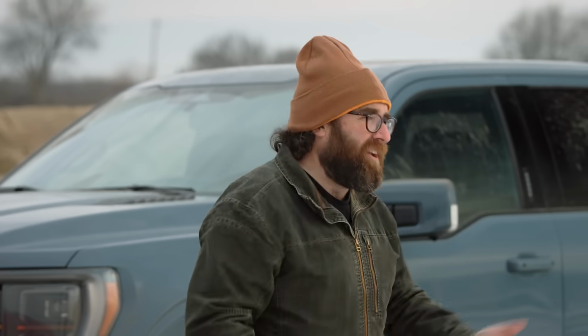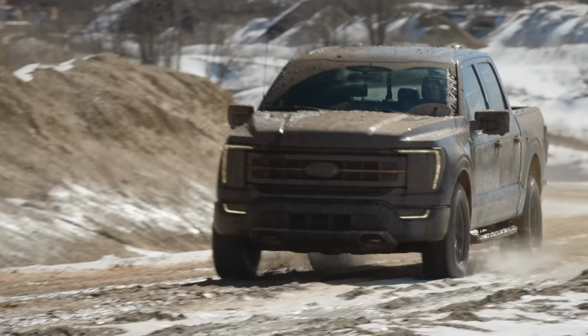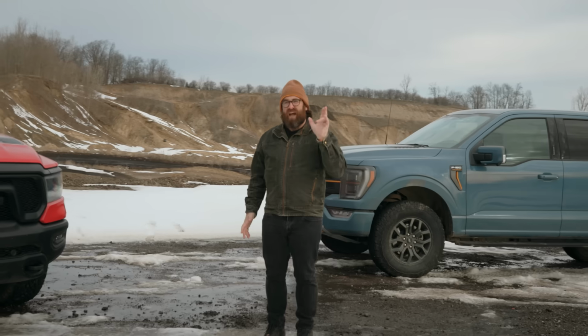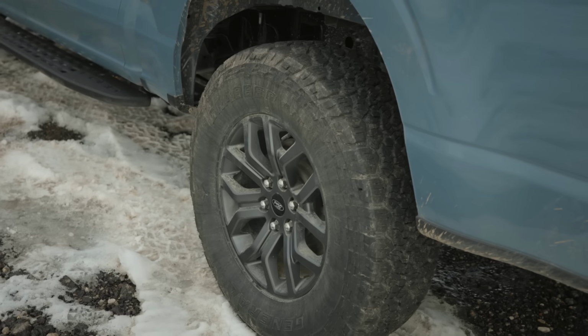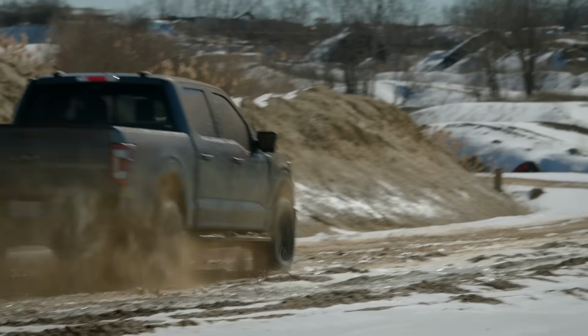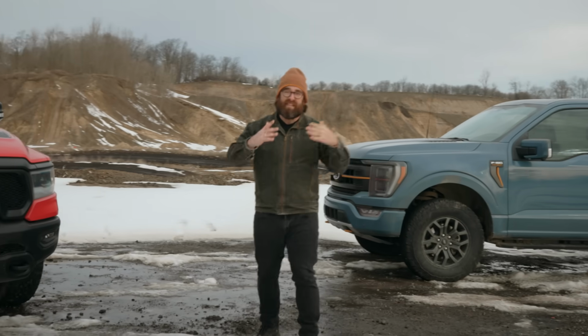Ford has finally caught up with an F-150 Tremor, although in fairness to Ford, they did come up with the Tremor package for the Super Duties a couple years ago. And it's the same basic formula, right? You've got better tires, you have a 1-inch lift, you have a 1-inch wider track, and some more off-road goodies. But the similarities go even deeper than that.